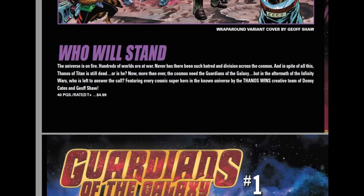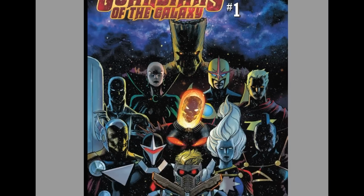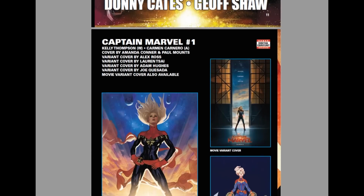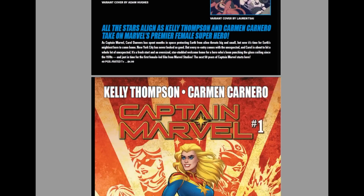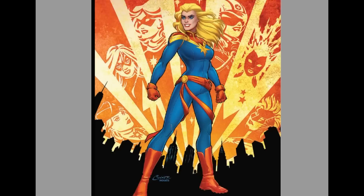Again, a million variant covers. And this cover here, this Guardians 1, is really nice looking. I like that. And of course, this is Donny Cates, so it is going to be amazing because Donny Cates is an awesome writer. And then right into Captain Marvel number 1. It's like this entire month for Marvel is nothing but number 1 issues. There's a few here and there of other ones, but again, oh, here's a cool Amanda Conner cover coming out for that one.